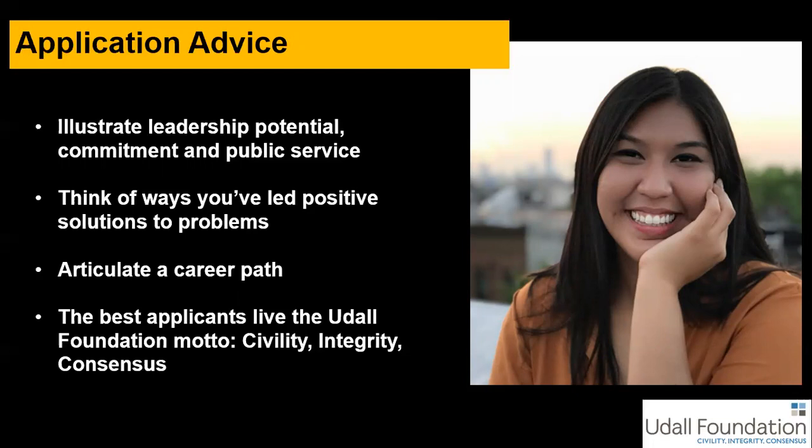Moving forward, you also want to articulate a career path. So make sure that it's evident in your application what it is that you really want to do. And again, going back to that alignment, does it really speak to what Udall is looking for in a scholar and what they have to offer? Can it really set you up for your future path? Be mindful of that access to the network that you'll gain and the different opportunities. What are some ways that you really see Udall affecting your career path for the better?